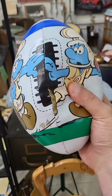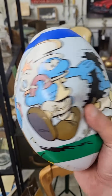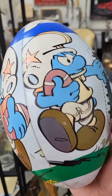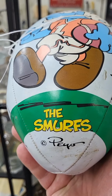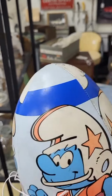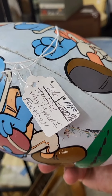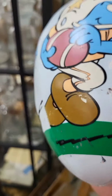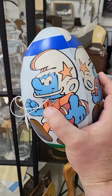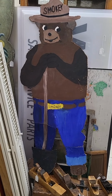Look what I found. I found the squishy Smurfs football. It's not like a real football. It's like a cheapy made foam. It's like a stuffed football. Smurfs pale, so they're Smurfs on there playing football. This is so cool. Is there a year? What do they want for this? $19. Stuffed vinyl Smurf football. Is there a year? I don't see a year on here. But this is kind of cool. It's not Smokey the Bear. It's just Smokey Bear.